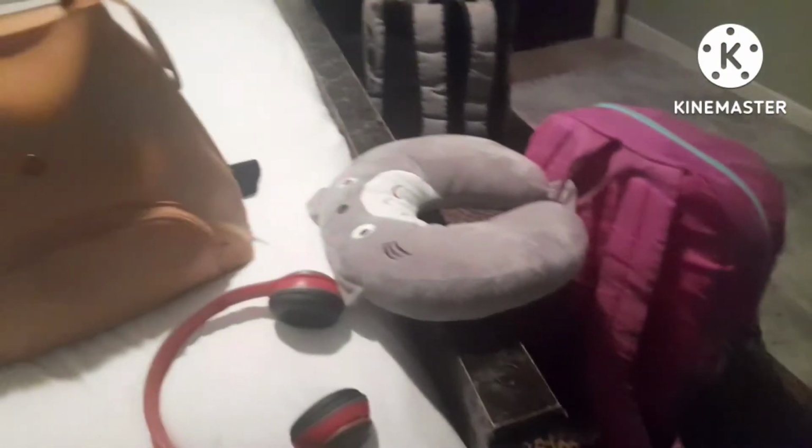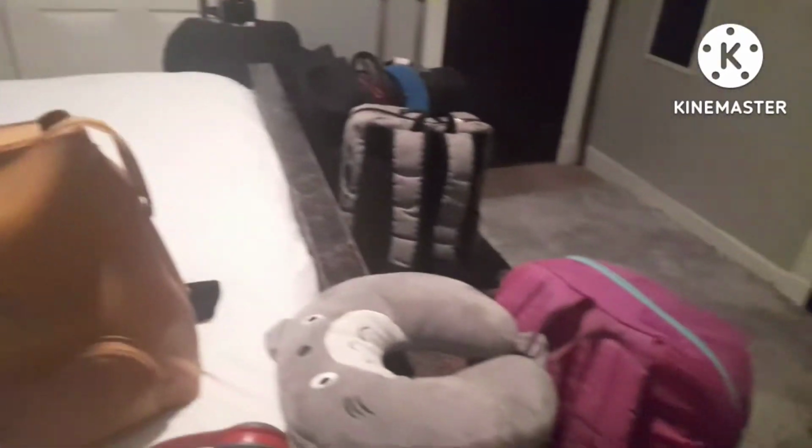These are mom's two suitcases. That's Isabel's bag, mommy bag, my bag. Dad's bag, my bag, and dad's bag again. This is Isabel. Hey guys.